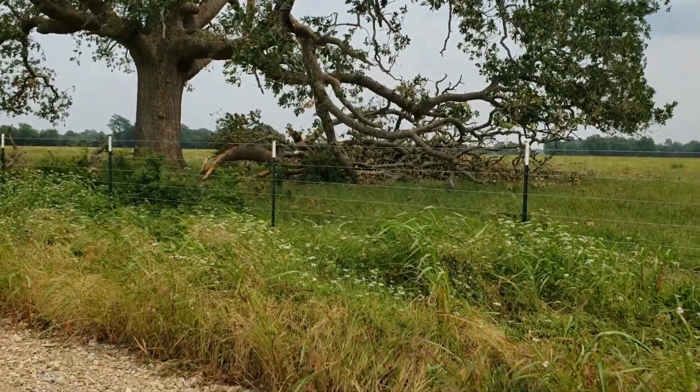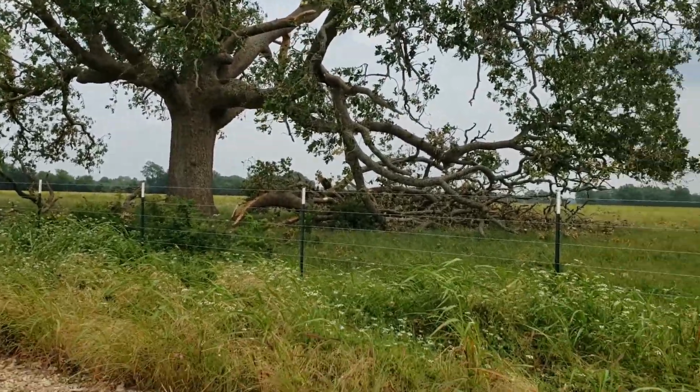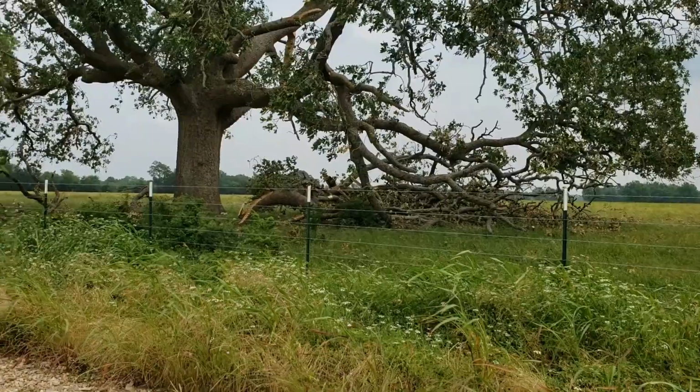This is a huge oak tree. Look at that big old limb just ripped right out of the top of it. That's just crazy. So anyway, that's just a little bit of the storm damage we saw from the storm that rolled through Monday night.